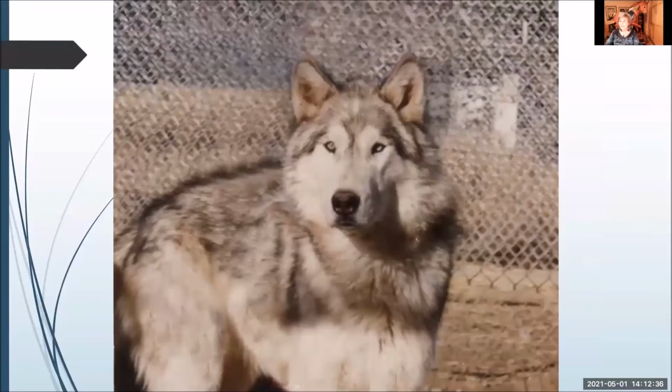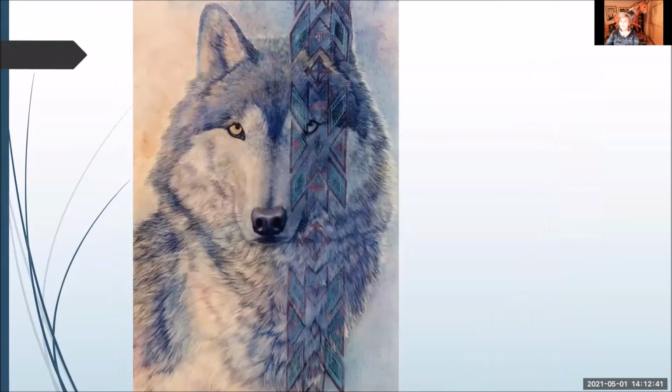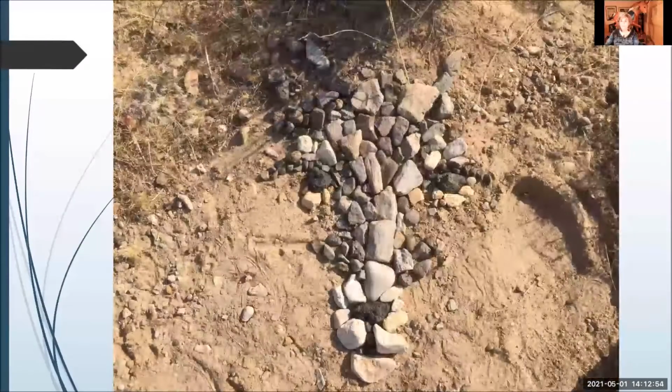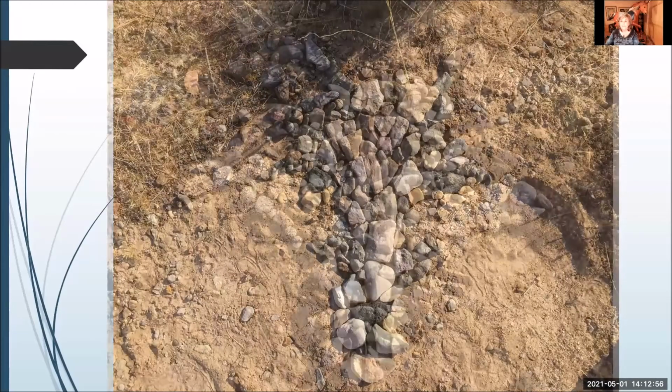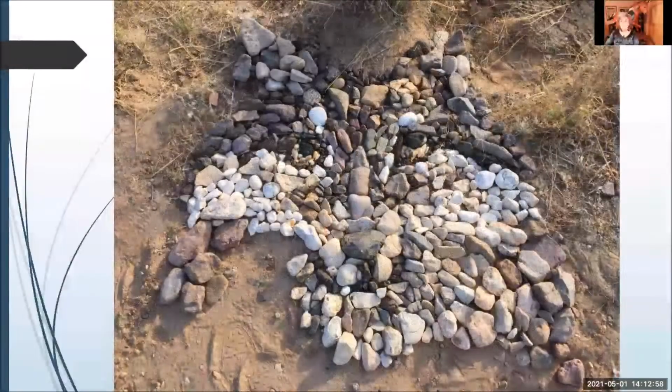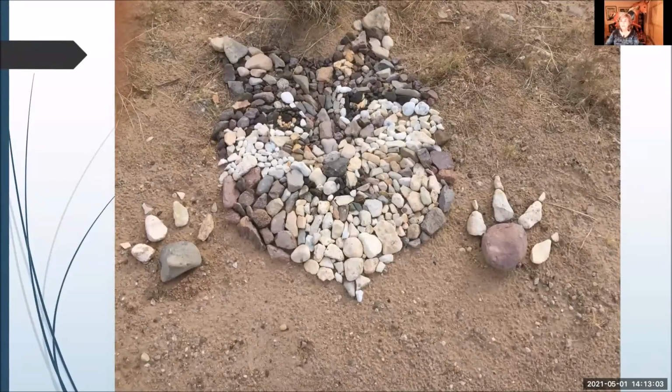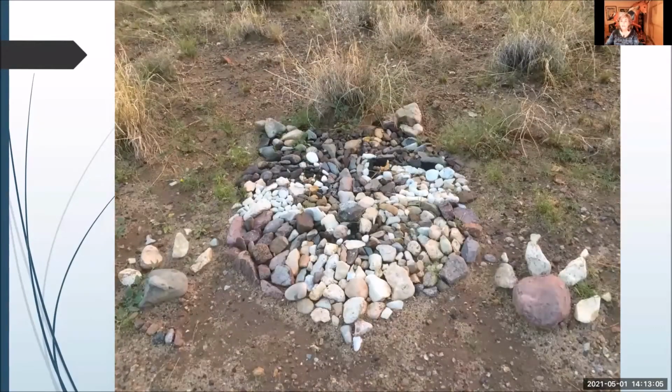This is Manu. He's from a rescue center in northern New Mexico. This is a scratchboard painting of Manu, watercolor on white clay and cutting all the fur with a knife. And here's the beginning of a wolf. After a rain.